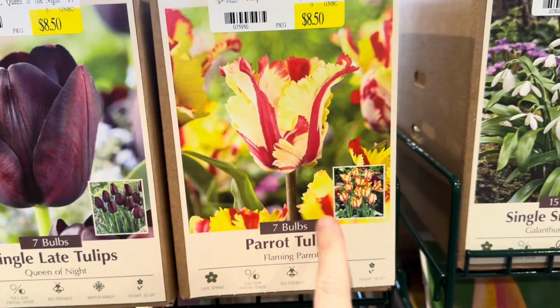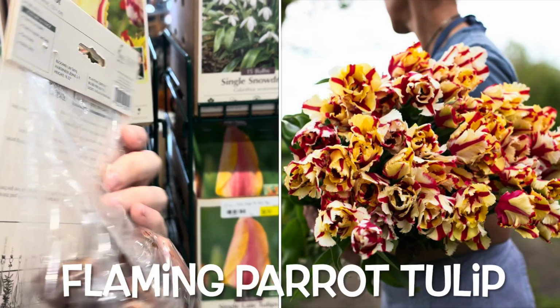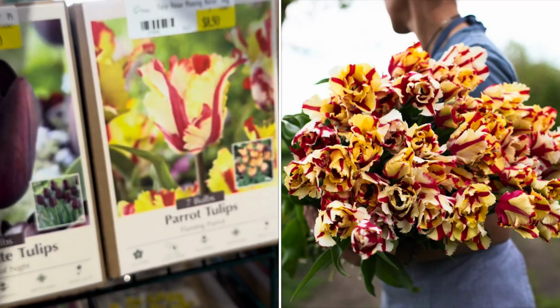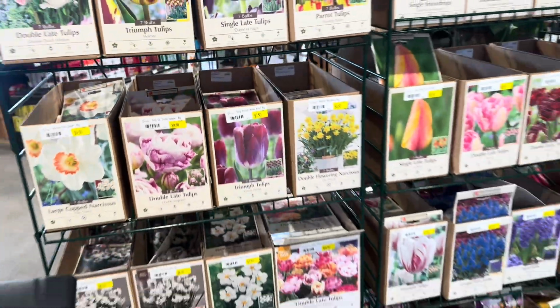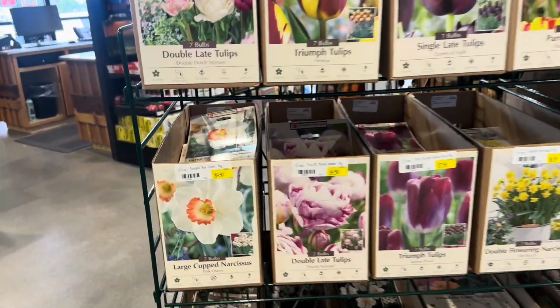Some parrot tulips, which are a variety of flaming parrot. So this kind of really ruffly, unique look. Hardy zones 2 through 8, height 18 to 22 inches. All right, everything's mixed up. No, I'm just going to go row by row. I was thinking I'd do all the tulips first.